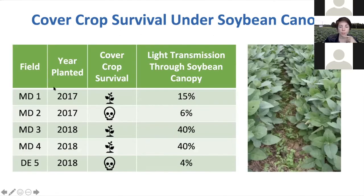All right, so this is again back to those 5 field sites where we interseeded, and in 2 of them, the cover crops did not survive under the canopy. And this gets into, I think, what Heather was talking about on Monday, the point at which you interseed. My guess is that it would change by latitude and just change with when is optimal for your soybean crop in your area.